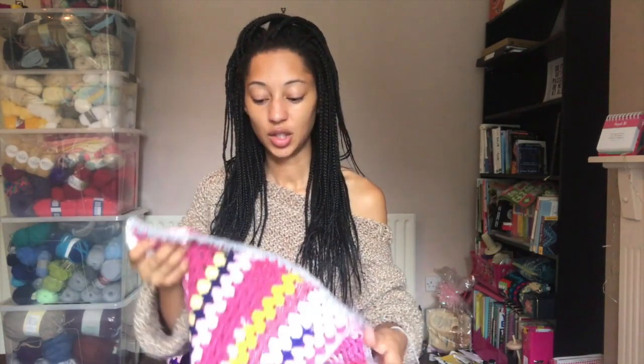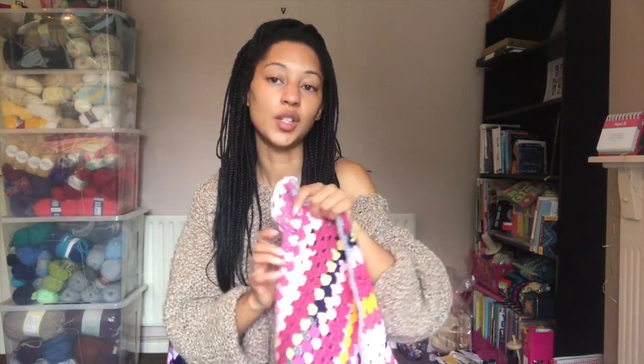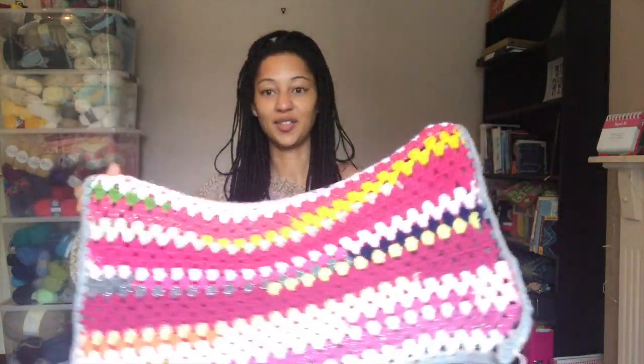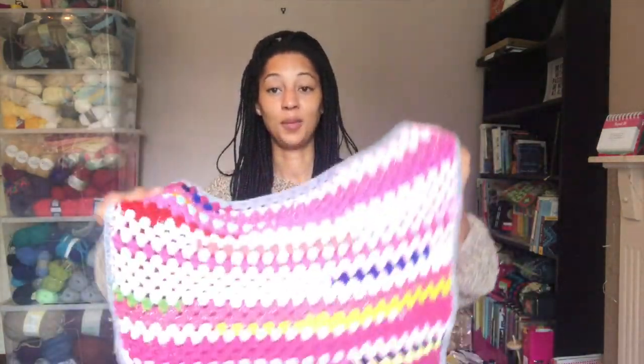I just decided to do, whilst I was working on the tweaks on that, to start another version, and it meant that I could do the front panels and get them ready for when I get the yarn for that. So there is a method in my madness, though it looks like I created extra work for myself. So that's the granny stripe version of Enamoured.